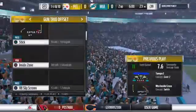Back with Charles Davis, Brandon Gaudin. It's Steeler football to begin quarter number 2, and they're on the move here. They've got it 1st and 10.